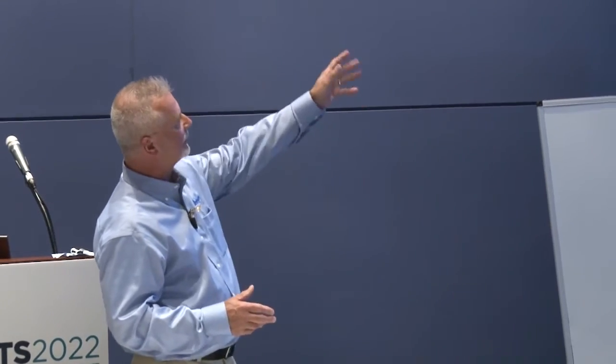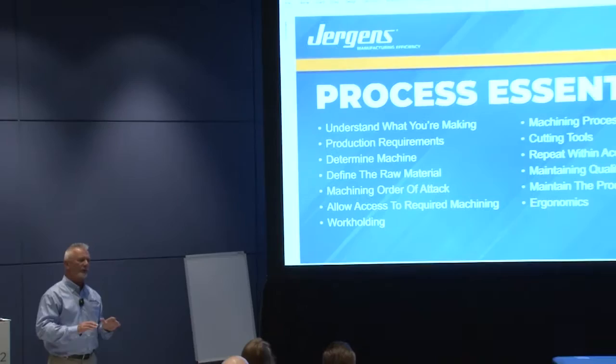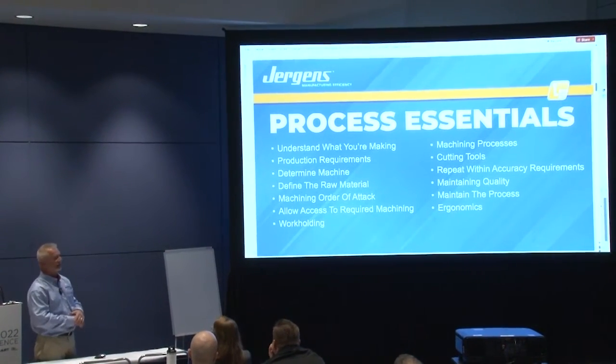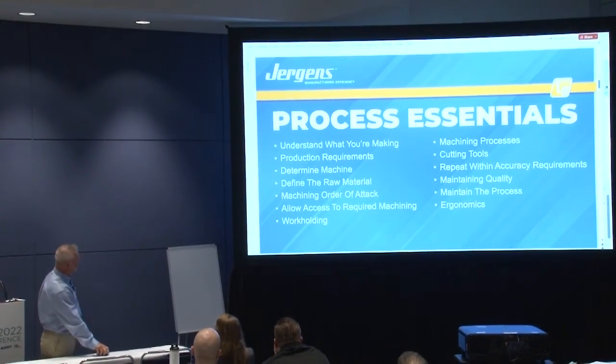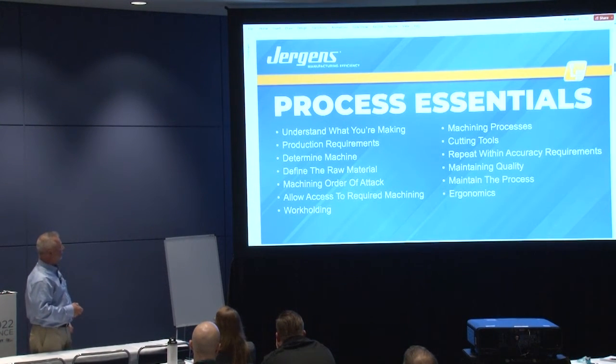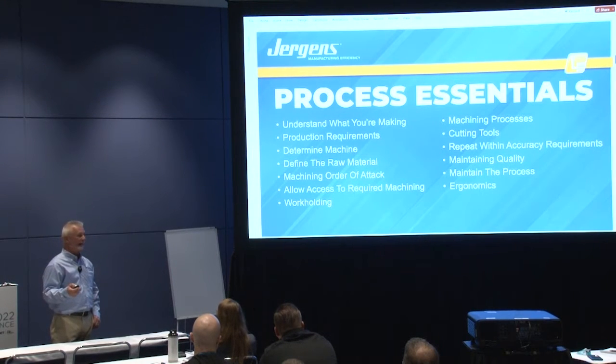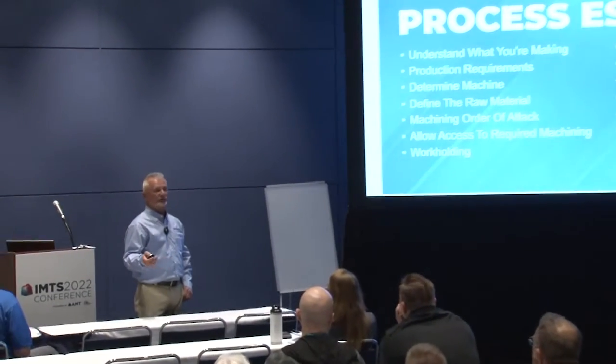Process essentials, I want to go over real quick. And this holds to any process. I don't care whether it's five axis, three axis, a lathe, or whatever. You've got to understand what you're making. And it helps sometimes to even know what it does. But I can't tell you how many parts I've planned, programmed, and made, and I had no idea what it was. No idea.